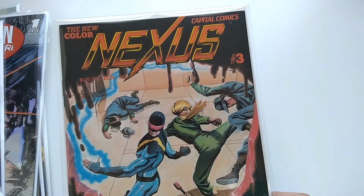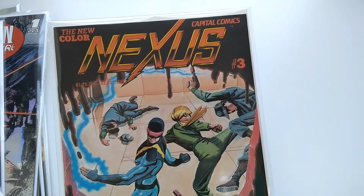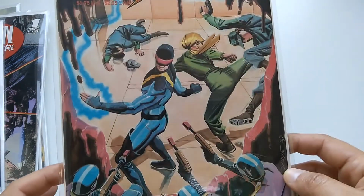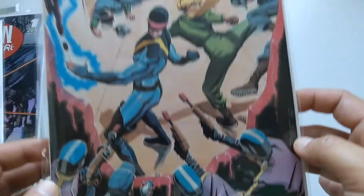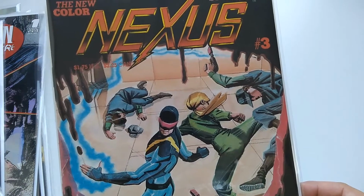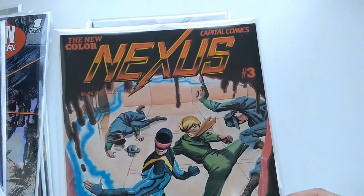Okay, here's classic old comics. This is from Capital Comics, Nexus number 3. This is the new color Nexus. This is from around 1983, is that? Yeah, around 83 or so, 84. Pretty classic comic, not really well known, but these covers are amazing. The paper quality is amazing. The coloring is just great.